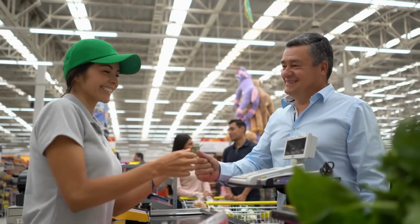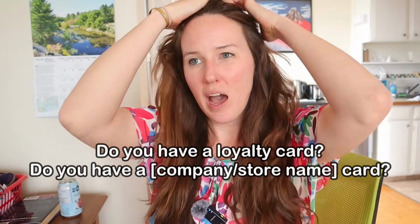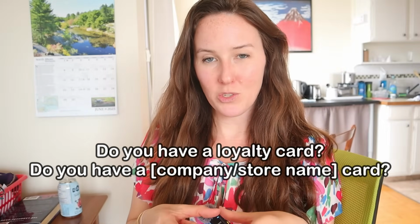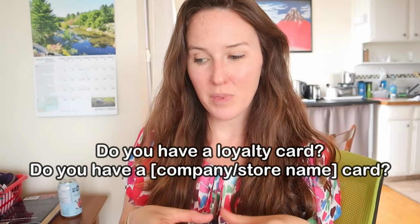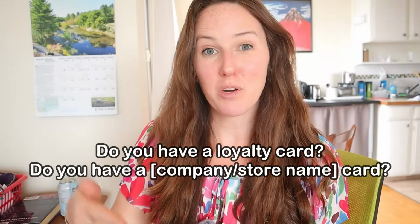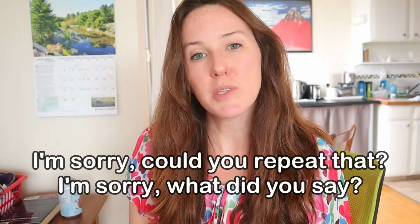So do you have a CVS card? Do you have an Optimum card? Do you have whatever the store is that you're in? Many stores have a loyalty program. So they're asking you, do you have a blank card in order for them to scan so that you get points or whatever. And you can say, no, I don't, or yes, here's my card. If you don't understand something that is asked of you, it's perfectly fine to say, I'm sorry, could you repeat that? I'm sorry, what did you say?